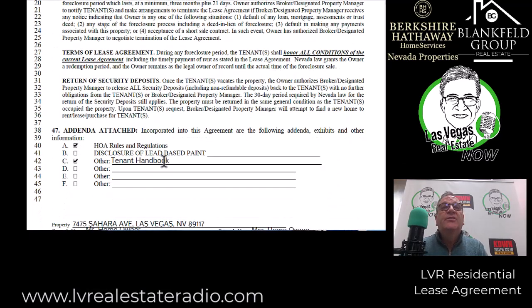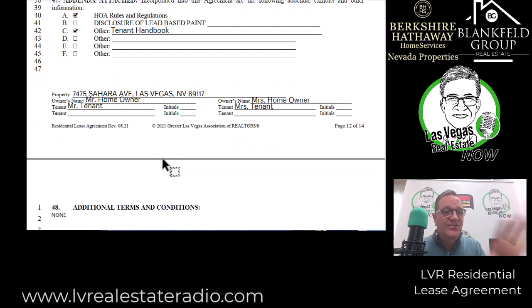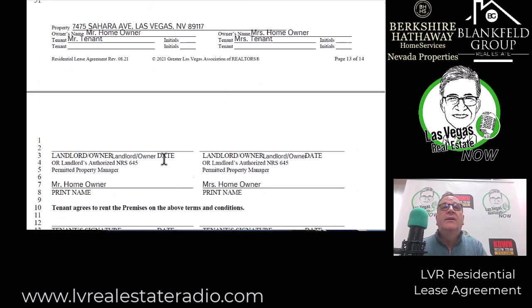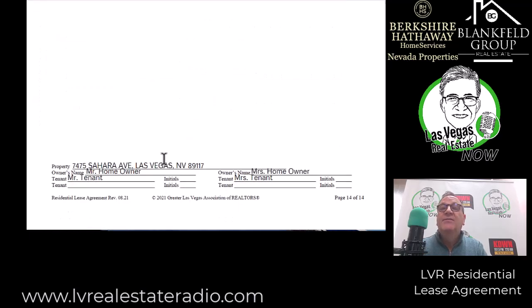There's a couple of addendums attached to this. There's HOA rules and regulations, and then we have something we call a tenant handbook we would hand you as well and provide that to you. It kind of simplifies the terms of the lease a little bit. Additional terms and conditions on this page, and then signatures on this page, and I believe that's it. So that's our residential lease agreement.